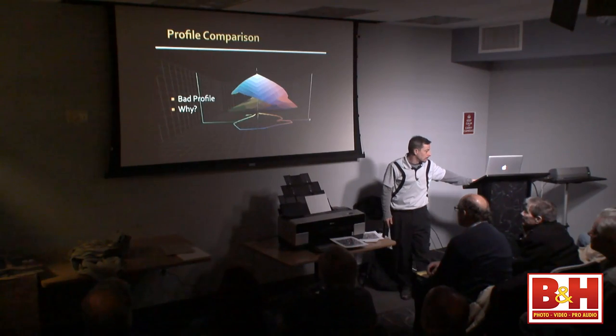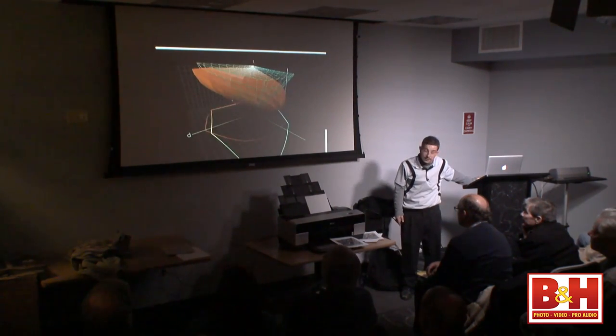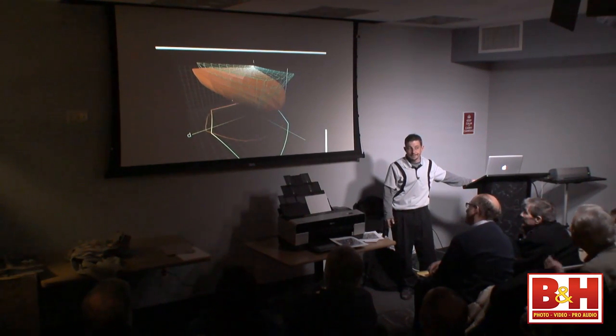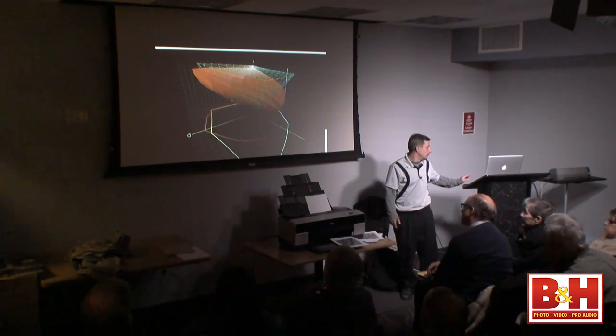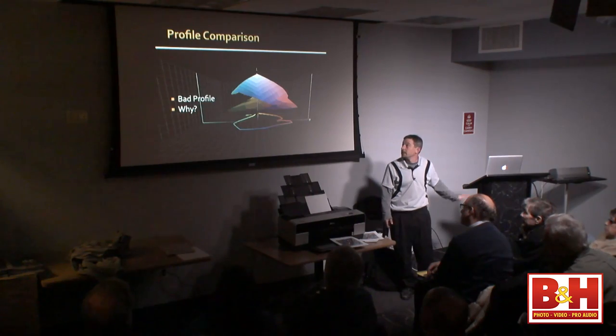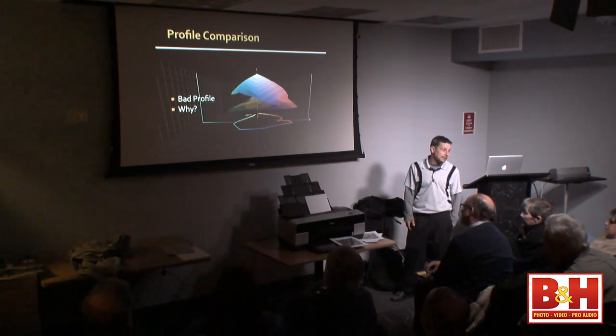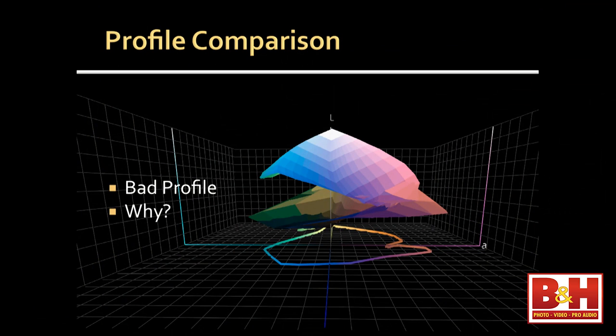So you notice on this one, it's nice and smooth. When I spun around that diagram for you, it was nice and smooth all the way around. This one looks like somebody took a bite out of an apple. It took a bite out of the profile here. Literally the whole cyan side and green side of this profile is missing.